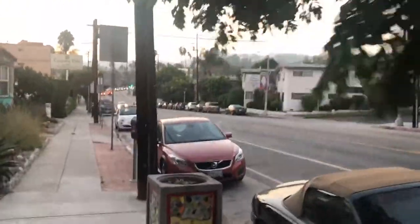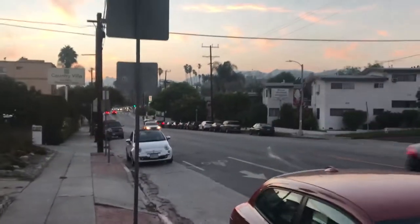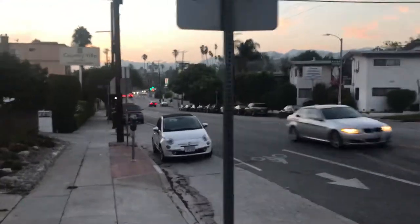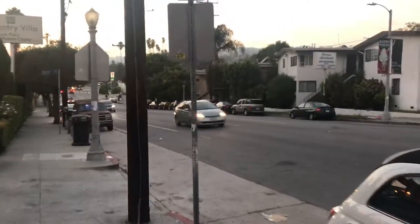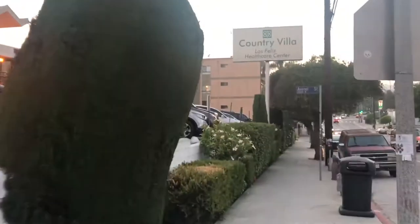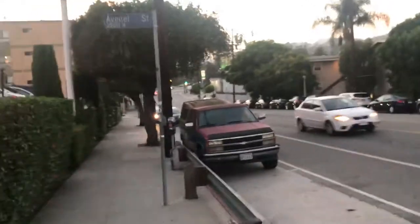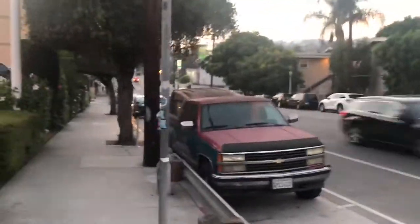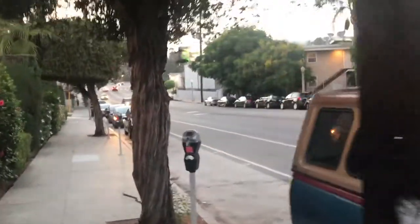And let's just take a little bit of a walk down here to see what things look like when we get down closer to Hyperion. As you can see, there are residential buildings on both sides of the street. You go pretty deep back into the lots here, as well as a rest home. There's another convalescent home up here. Apartment buildings on both sides of the road. Everything seems to be moving well.